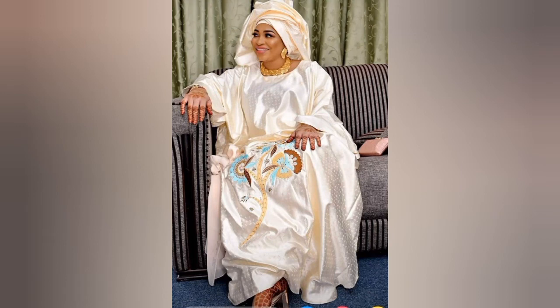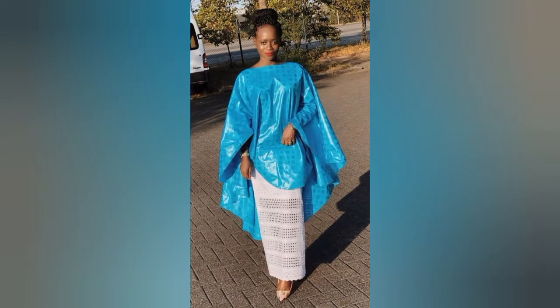So thanks to all the fashion designers across Africa who bring us beautiful styles like this for us to look good, to look gorgeous, to look elegant, to look beautiful to our lovely functions. Thanks to all of them.